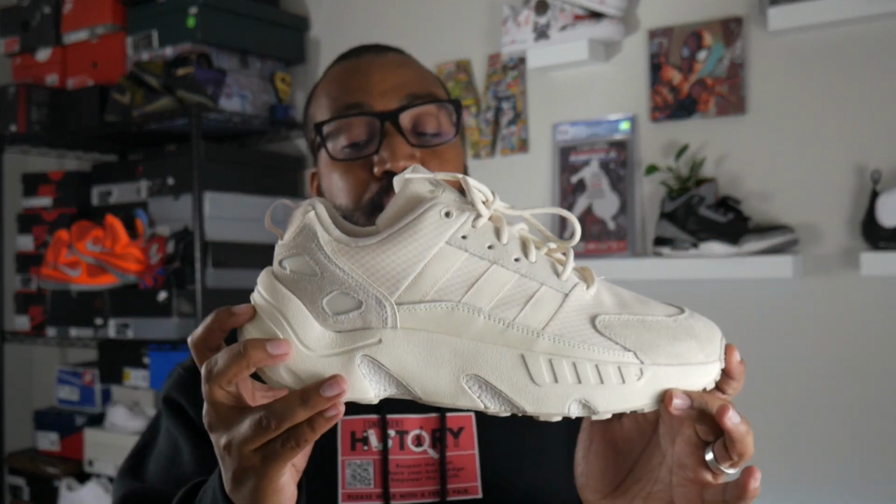Let me know what you guys think about this sneaker. I'm actually a huge fan of it. If you guys are really big fans of the Yeezy and that kind of style that the 700 really brought about, this is a shoe for you. If you want to try something different or just want a good shoe, this is a good shoe.